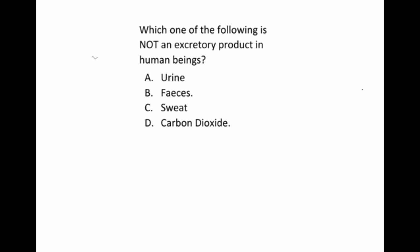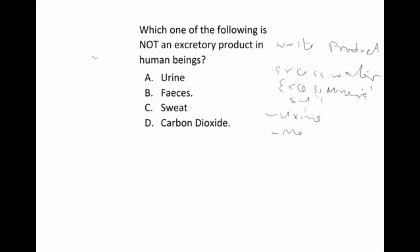Which one of the following is not an excretory product in human beings? Excretory products come from the word excretion, whereby excretion is the removal of the waste products from the body. These waste products include excess water, excess mineral salts, we have urine, we have medical remains, and we have carbon dioxide. Those are the major waste products that are found in the body.